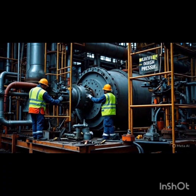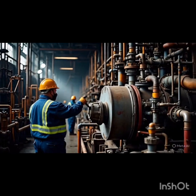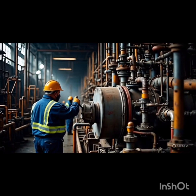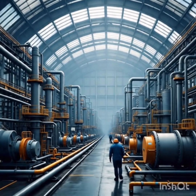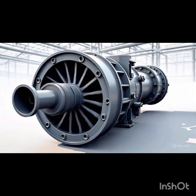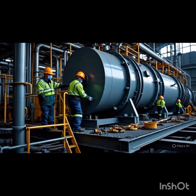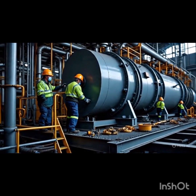Right. And you mentioned LSTK, but sometimes you see other acronyms like EPIC or EPCC. Yeah, you do run into that alphabet soup. EPC adds installation and commissioning. EPCC is engineering, procurement, construction, and commissioning. But fundamentally, they all point to the same core idea: a fixed price, a guaranteed outcome, and that single point of responsibility. It's all about the turnkey concept.